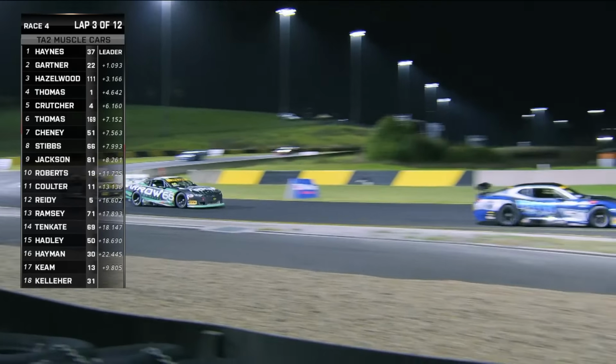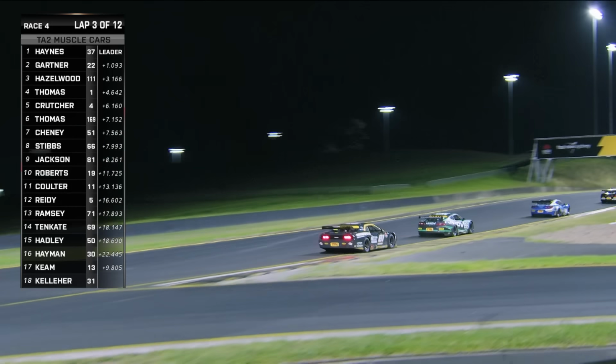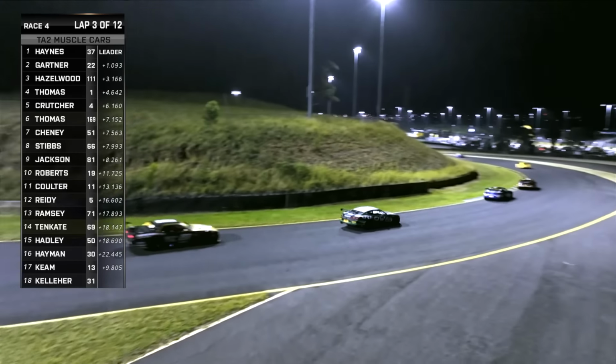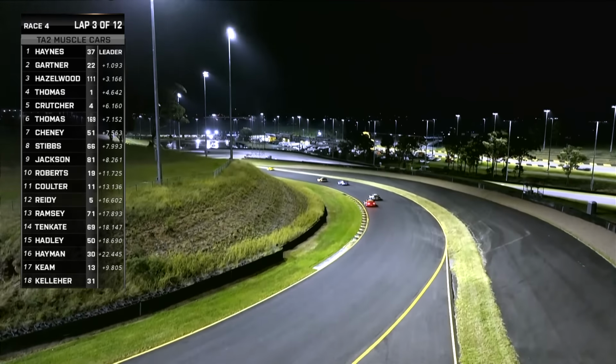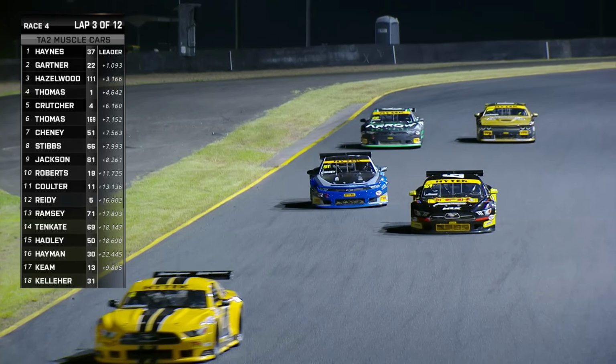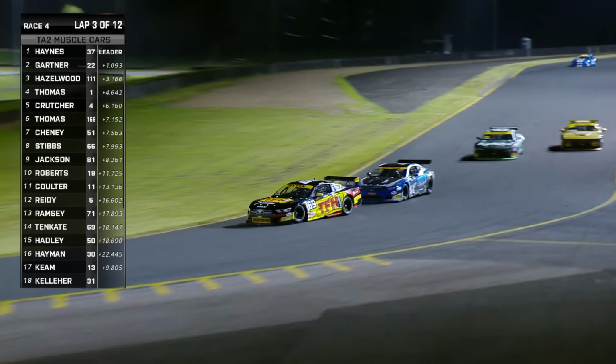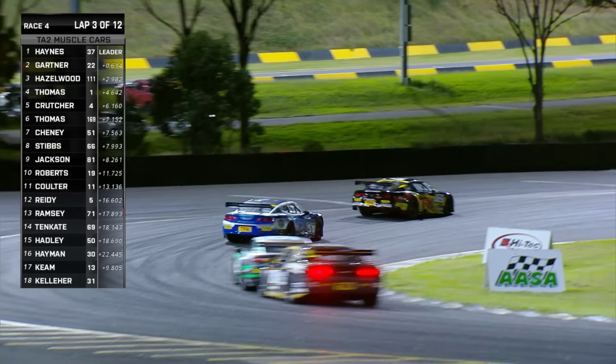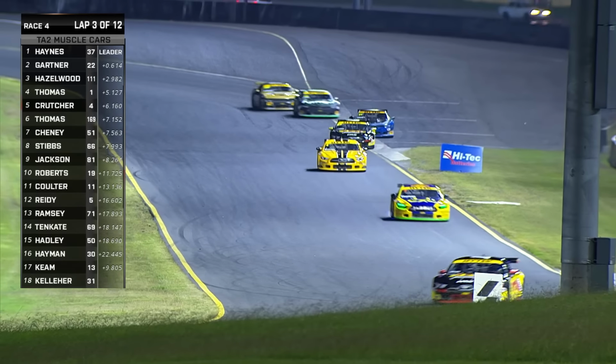That is sublime. That is sublime from last. That team replaced a lot of the rear end in that car, and for him to come back out and reward them now, epic. Look at this going on back here. That is Cheney. It's got Josh Thomas in there with Crutch. Hayden Jackson's come up behind Stibbs as well.